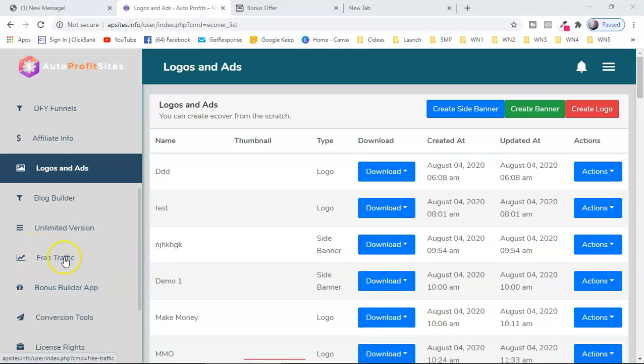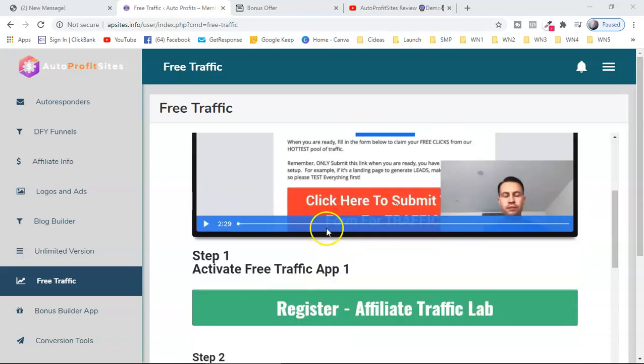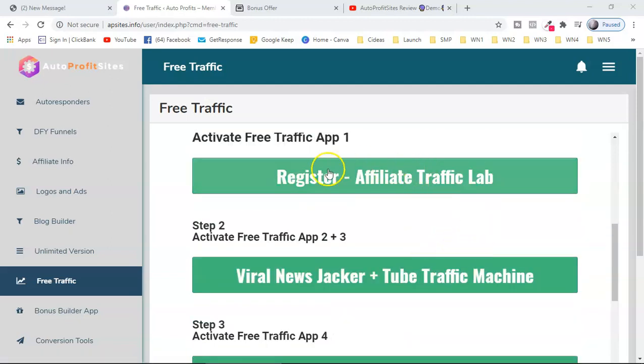But one of the very important things, guys, is the free traffic. To get the free traffic, they already have the video. We have to watch this video, and these are the software they are giving away so that you can get free traffic, like Affiliate Traffic Lab, and then you have Viral Newsjacker and Tube Traffic Machine. It says two more software, and they also have a complete traffic training here.